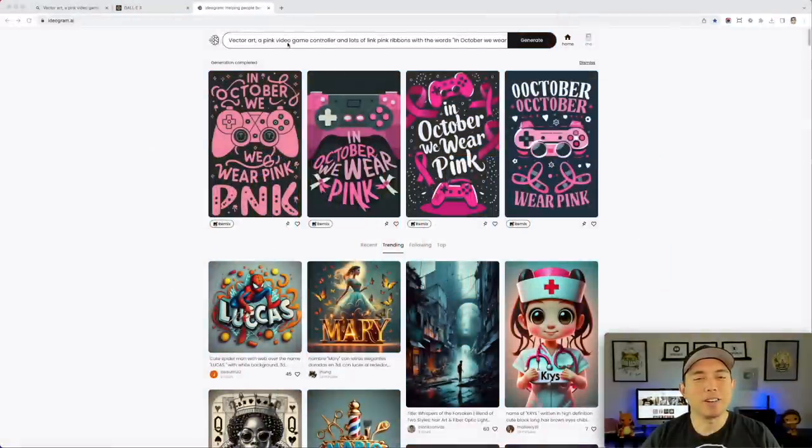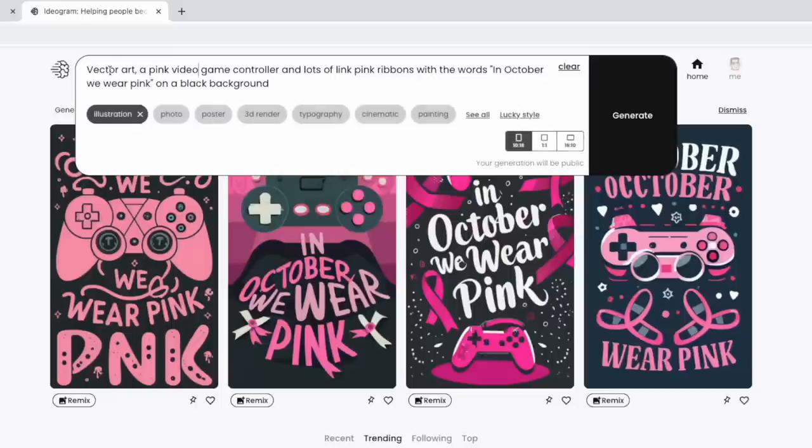All right, so for the third one, I made it really, really hard, or a lot harder than I did before. So I said, vector art, a pink video game controller, and lots of pink, little pink ribbons. Oh, link ribbons. I should have said lots of little pink ribbons. Maybe that's what threw it off. With the words, in October, we wear pink, on a black background. So let's see how we did.